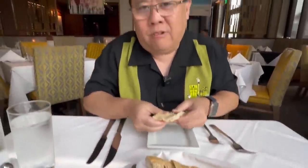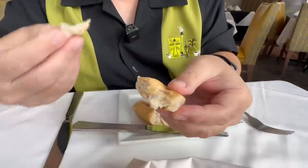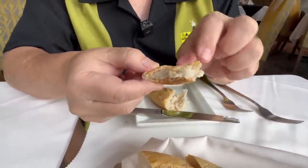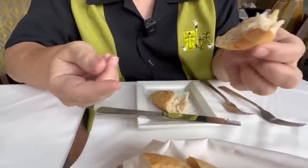I'm curious if it's like a regular French roll, or is it going to be sourdough? The butter's a little bit hard. It's like a nice refrigerator type of butter. Here we go. A nice French roll. It is beautifully baked. I love how it's nice and crispy on the outside but pillowy soft on the inside. I can hear the crunch.